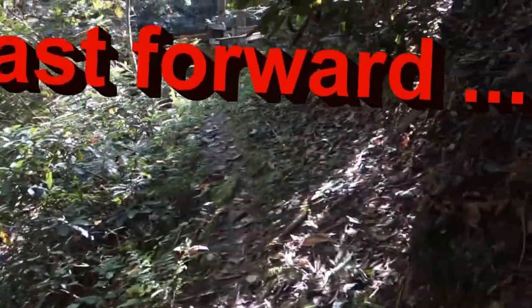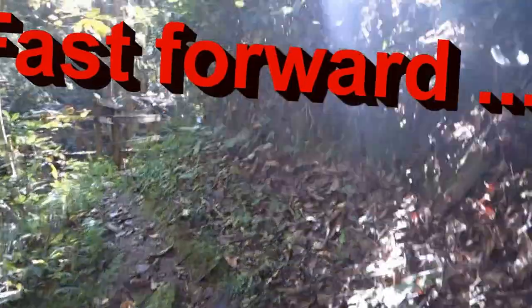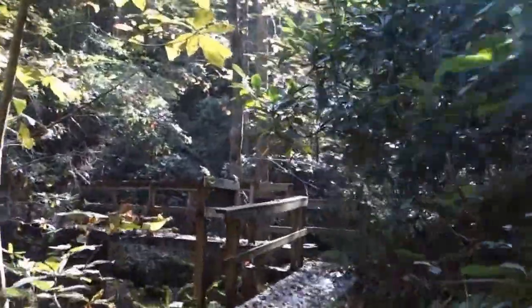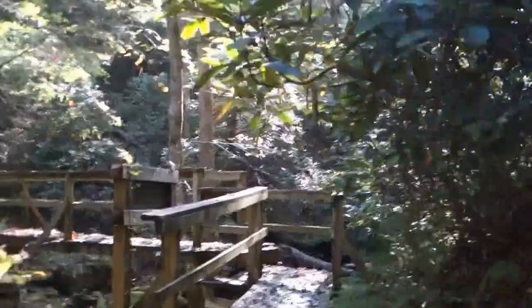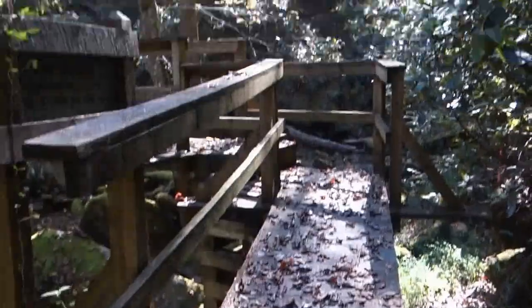Here's another hiker tip. If you're out hiking and you realize that your water consumption increased drastically, that means you have been dehydrated. So I started on the trail around 8:30, got water. By 9:30, I'd already drank a whole entire liter of water.